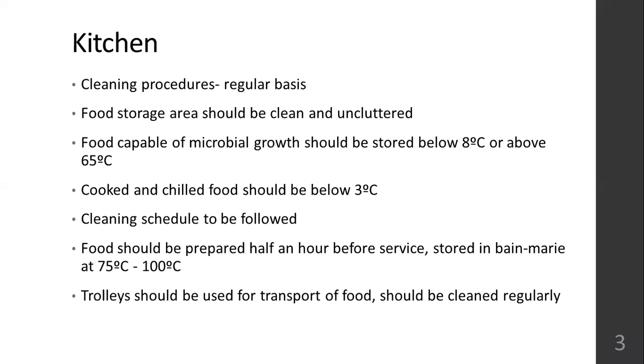Food that is capable of microbial growth should be stored below 8 degrees Celsius or above 65 degrees Celsius, like usually cooked food. Cooked food is capable of microbial growth, so either store it below 8 degrees Celsius or above 65 degrees Celsius. Cooked and chilled food should always be stored below 3 degrees Celsius because rapid microbial growth will take place in cooked food.